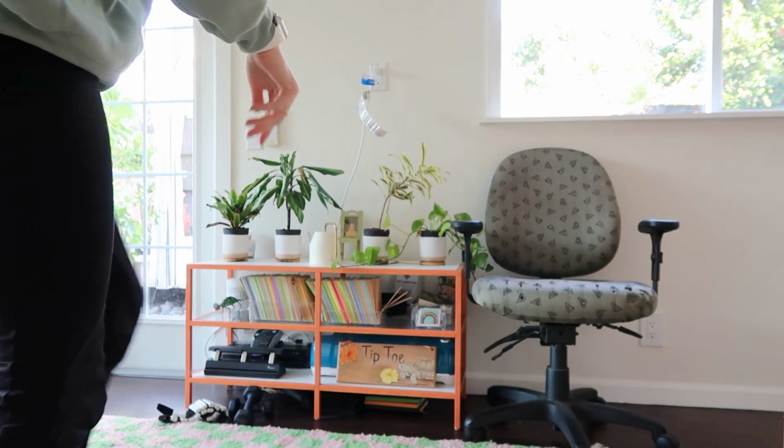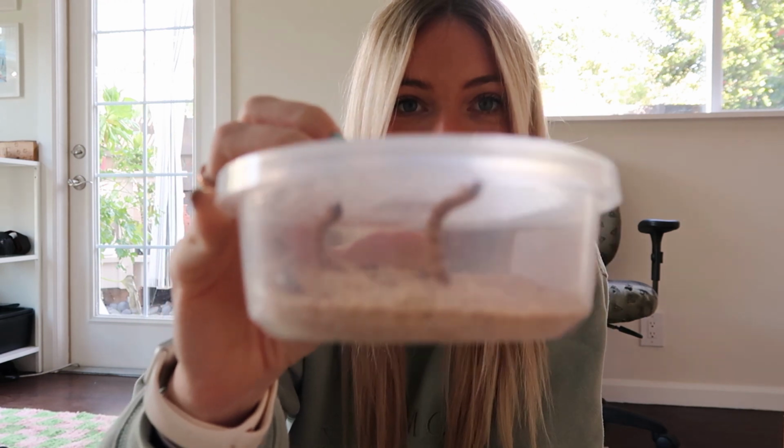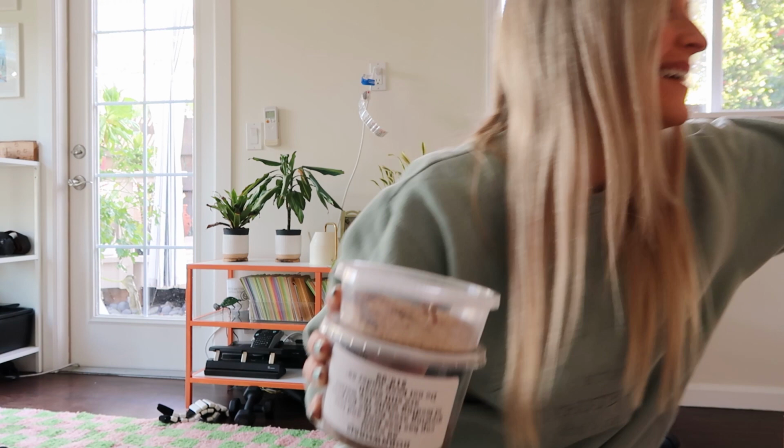I already fed Randall this morning, but let me show you guys. So Randall, like I said, he's a veiled chameleon, super cool animal. He eats crickets, he eats super worms. Those are these guys, delish. And then as a treat, every once in a while, I will get him hornworms, which are the blue worms. Sometimes you may see them on your tomato plants. They take them over completely. So I always like to keep these on hand.